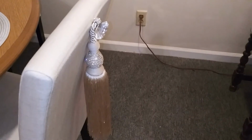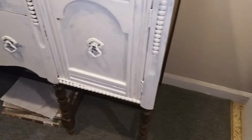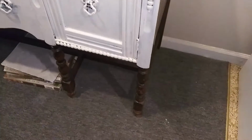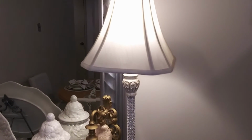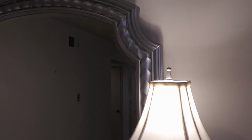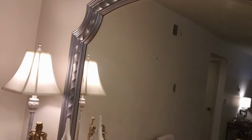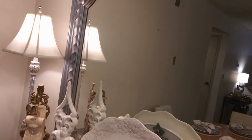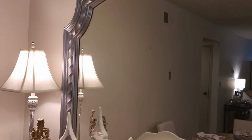as the legs on the chair. And each chair has the DIY tassels on the back. So I think that's what I'm going to do, so that all the pieces kind of match. And I think I'm also going to do the mirror. I don't know if I'm going to keep the mirror this color, but it looks like it needs another coat of the silver paint.